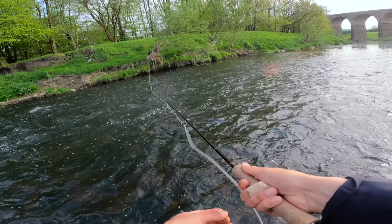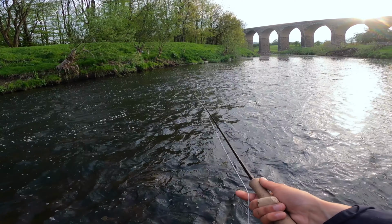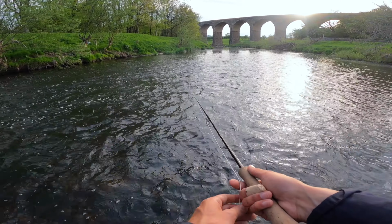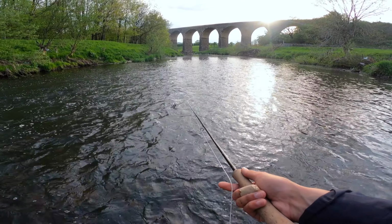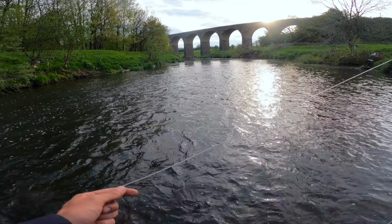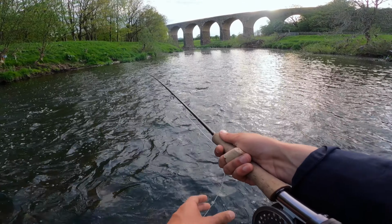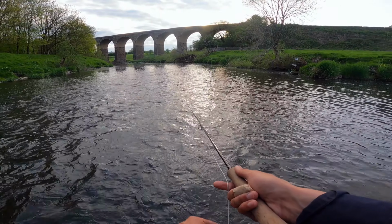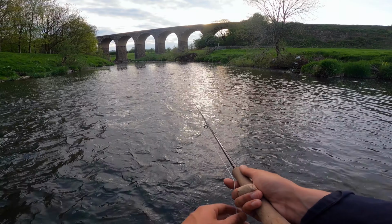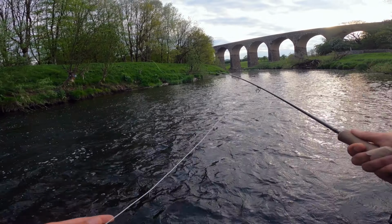Look at this weedy little swim. It looks like it isn't, but it is really weedy under there. The bottom is like gravel, and it's just coated in this weed. Can't be doing any good for anything, but we're doing good for something, I guess. Ooh, that was definitely a knock. I don't know if it's hitting the bottom or it's little fish going at it. I think it's little fish going at it, you know.